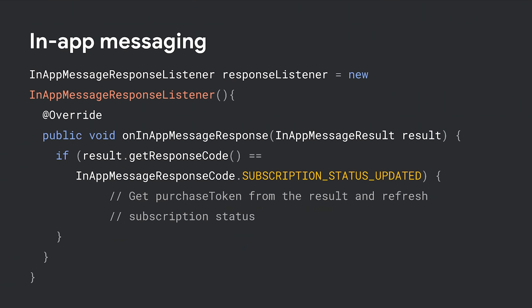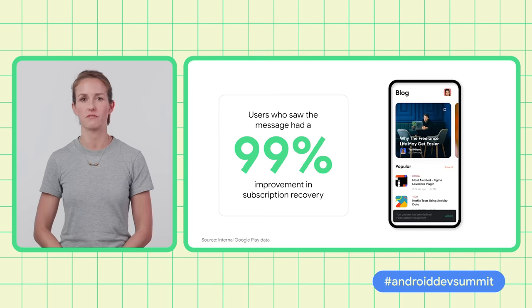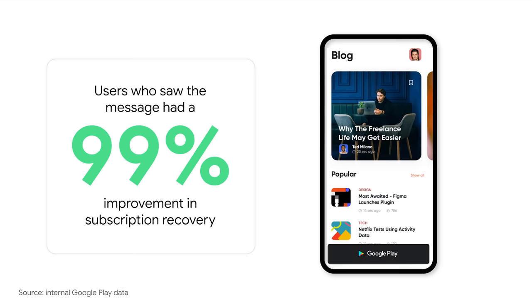This allows users to immediately fix the payment without leaving the app to go to the Play Store. Best of all, the integration is super easy. It's just a few lines of code. We've already seen positive results from our early access partners. On average, developers saw a 99% improvement in subscription recovery for users who saw the message. In-app messaging will be available in the next billing library release, so stay tuned for more information.